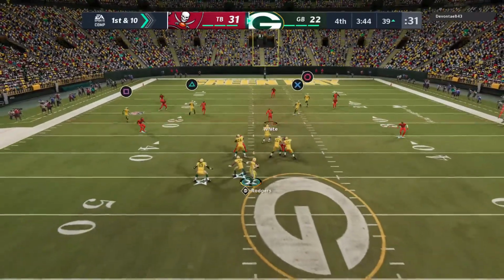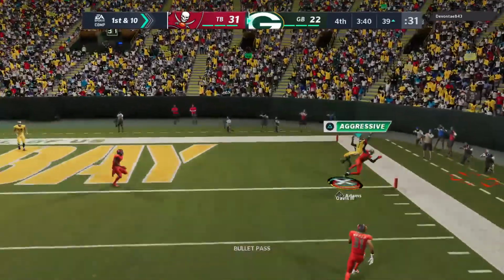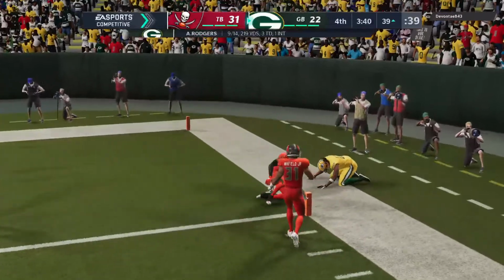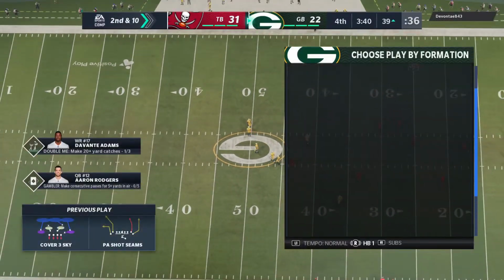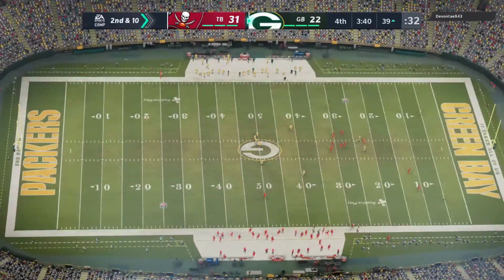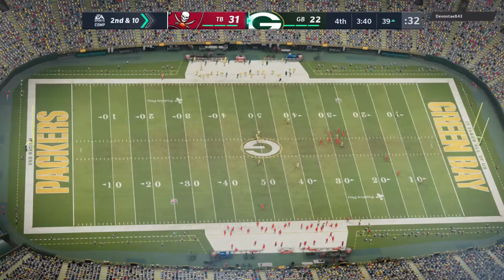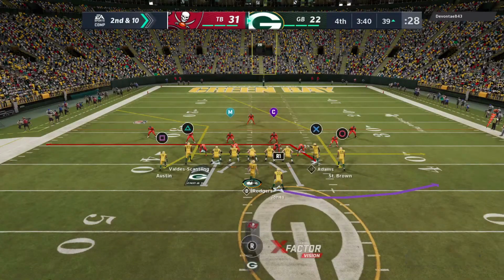They fake the give. Now Rodgers, looking deep for Adams. And that's going to be incomplete. Too tough to hold on to that one. It's 2nd down. This defense was definitely alert to the possibility of the deep ball, and they were more than ready for it. They've got the lead, 4th quarter. Maybe we can expect more passes like that downfield.